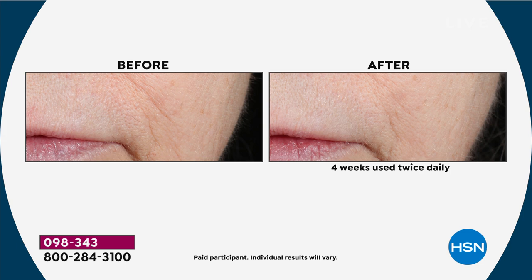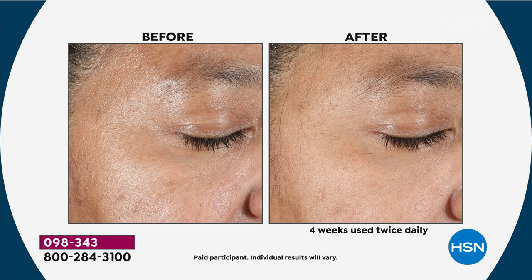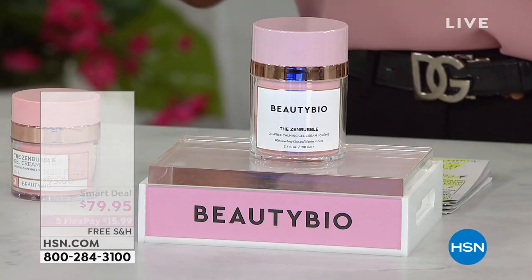Okay, stay with me and let's look at these before and afters. This is a very, very unique cream. It's called double bubble technology, but look again at the fullness. Look at the difference in the lines and wrinkles. You can see how hydrated her skin looks. Oh, that's a really good one. You can see how deep that line is before, smooth in the after. It is super lightweight. It is breathable. It is oil-free. It literally floods your skin with hydration. It's like this burst on your skin.